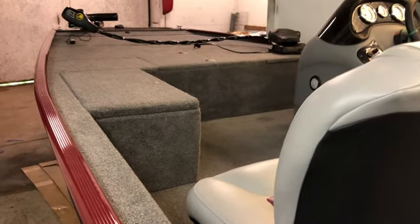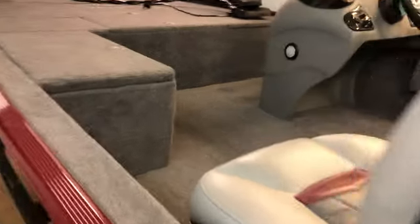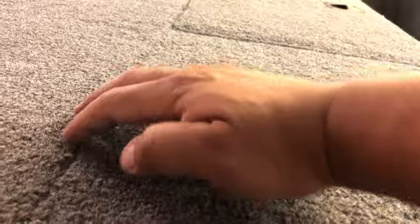The carpet. Now, one thing about the Tracker is that the carpet is not very attractive. As you can see, it's not top-end quality carpet. You can see the edges where they tried fitting it in. It's not top quality, even if it's a 16-ounce carpet. I've had 16-ounce carpet put on boats that were nicer than this.